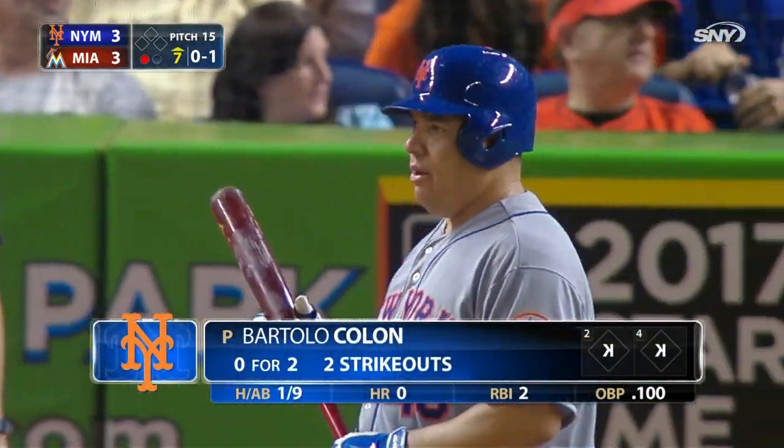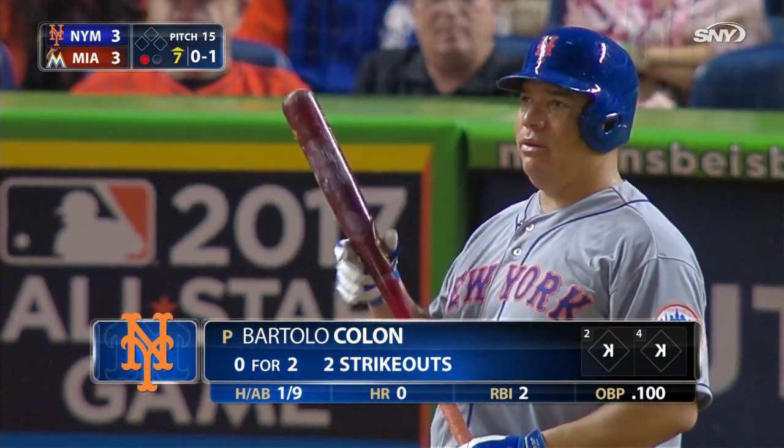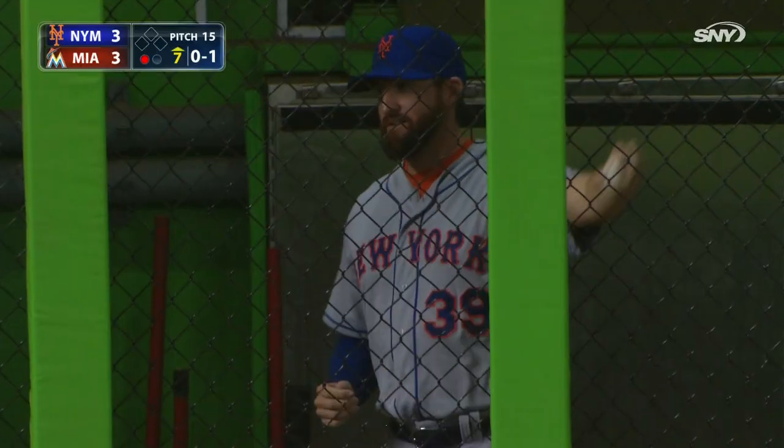Colon turns one around and it went into the upper deck. Bart has an idea. There's nobody sitting in the upper deck. That baseball is all by itself amongst empty seats.